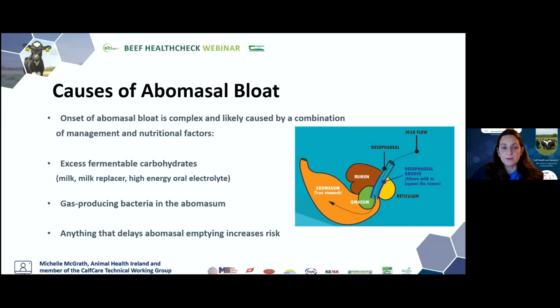So there are 2 types of bloat, depending on the age of the calf and if it occurs in the abomasum or the rumen. Tonight we're going to talk about abomasal bloat, which occurs in the abomasum from 4 to 21 days. So it's a very young calf problem. The onset of it is complex and likely to be caused by a combination of both management and nutritional factors.